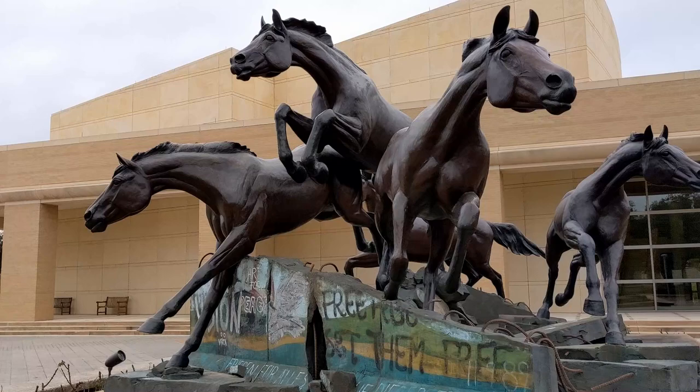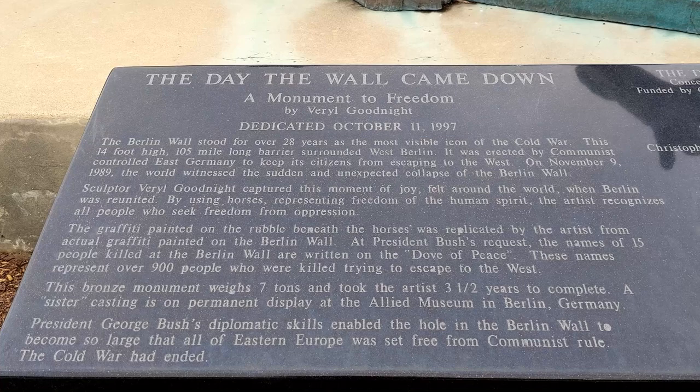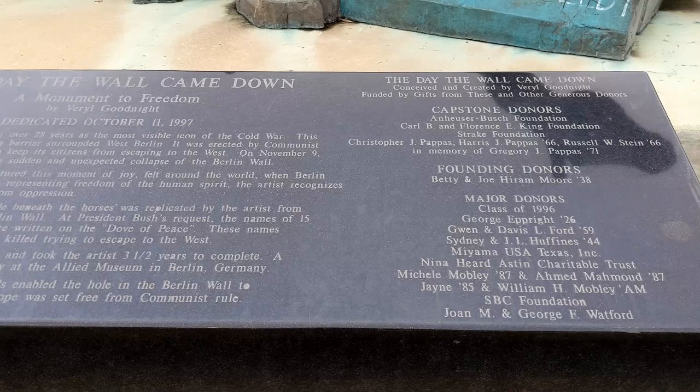And it's a very interesting little quote here. I'll just kind of pause this. You can always hit pause on your YouTube video if you want to read the whole part here. But 900 people were killed trying to escape to the west. And includes some of that here. So really interesting little section. If you want to read this, hit pause on your video to check out what it says.